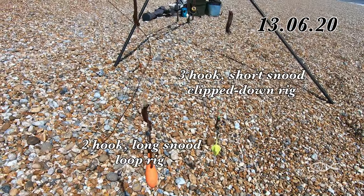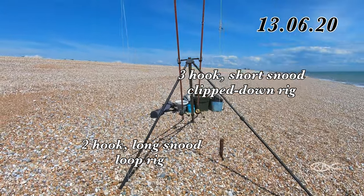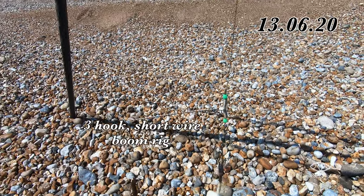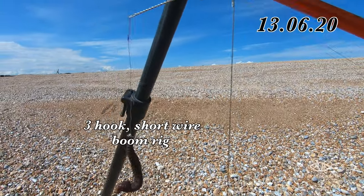The venue is best known for bass, but flatfish can also be caught, so the rigs I set up have those two in mind. Rigs are for fishing with worms, and are clipped down versions in case distance is required. I have a short wire boom rig on standby in case I need to scratch around for a bite.